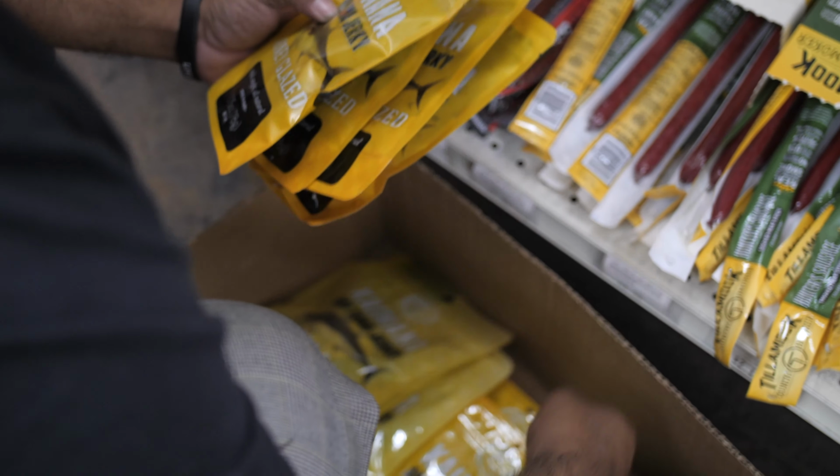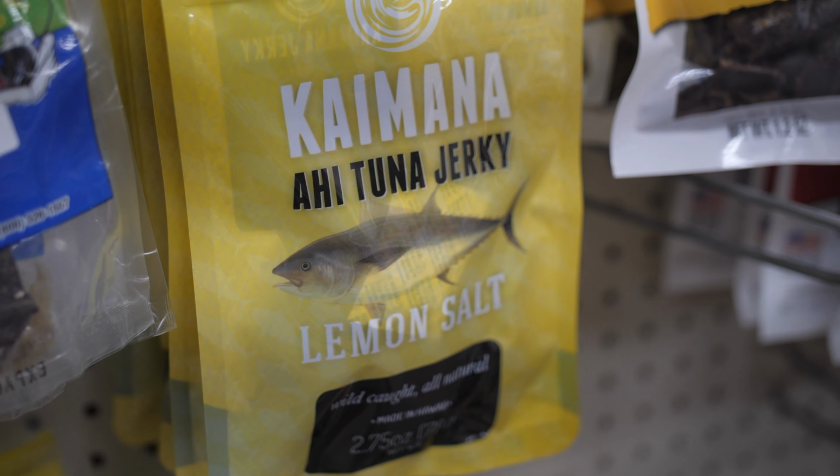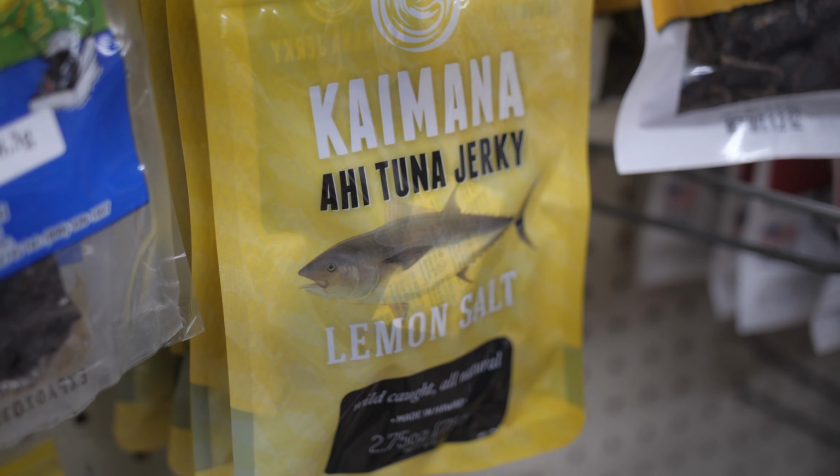We'd love to be able to educate consumers about the health benefits of fish and be able to offer another alternative to beef jerky or other jerky products out there.